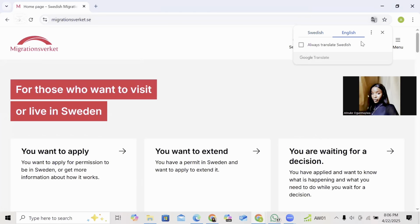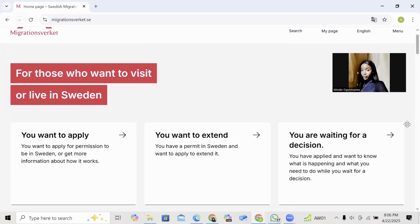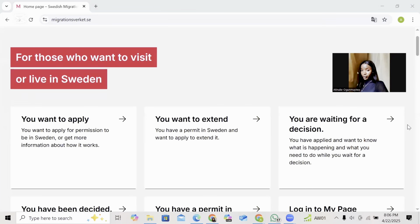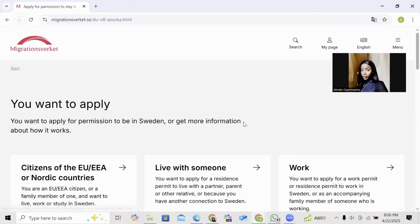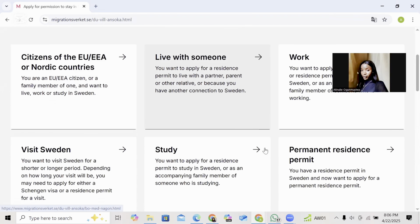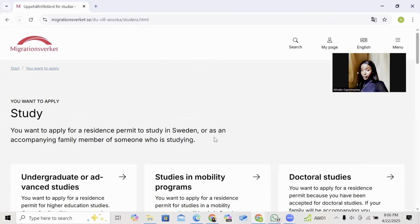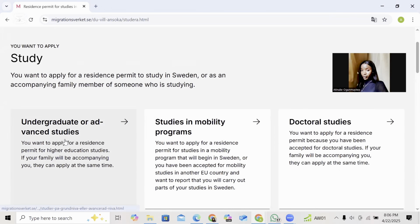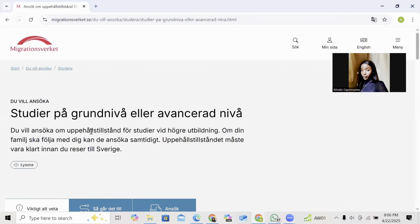Then switch to English, right? And so here you can find literally all the information that you need, everything. But for the purpose of applying for a residence permit to study, you're going to come here. You're obviously coming to study, so you're going to click on study. And if you have other reasons, there are other options you can explore there. Then study, either undergraduate or advanced studies. You're going to click on this.